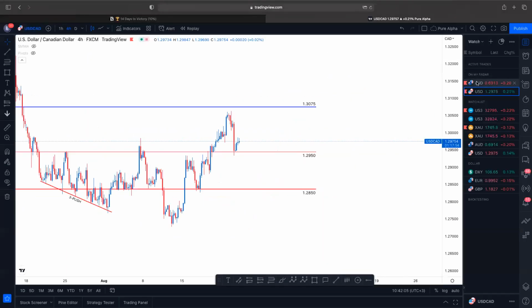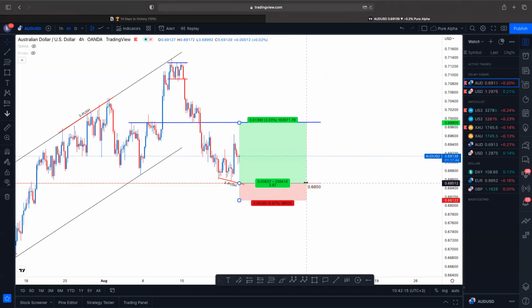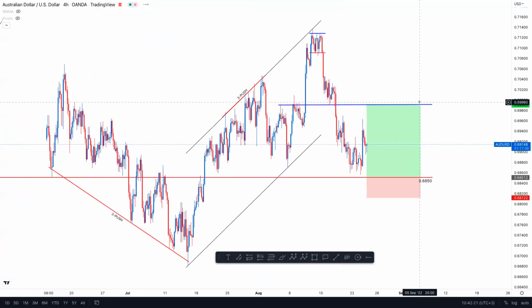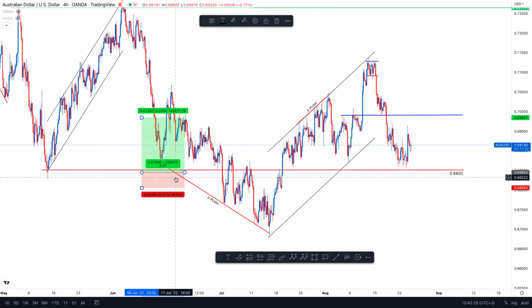On the other pair, I had the Aussie dollar. I was looking for a long at this level. The market also didn't reach it, so I was looking for a long up to this level. I was looking for also a 1:3.5 risk reward. Okay. The market didn't get to reach that level. So if I zoom into this one, it's almost like the USD CAD. I was looking for a certain level to be hit. So the 0.6850 was the level that I was watching.